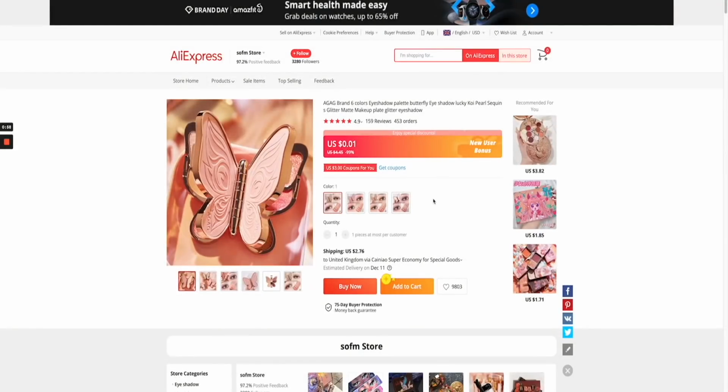So after 45 minutes of product research, I have found 4 products that I'm confident with going forward with. Now, the first product that I've chosen is this butterfly eyeshadow palette.